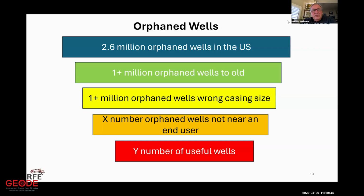A lot of my wells, I do oil water floods as well as gas wells. But my oil wells and the water floods, because they're at 210 to 600 feet, the injectors have 1 inch poly in them, and then the production wells in the oil field have 2 7/8, and those you definitely cannot do any geothermal with present technology. So you have X number of orphan wells not near an end user.